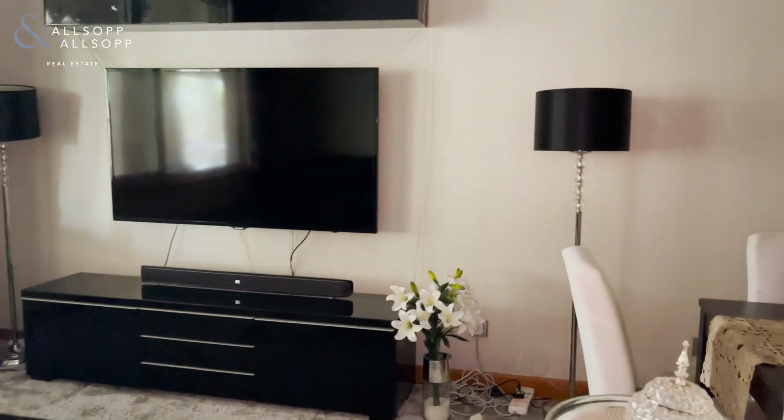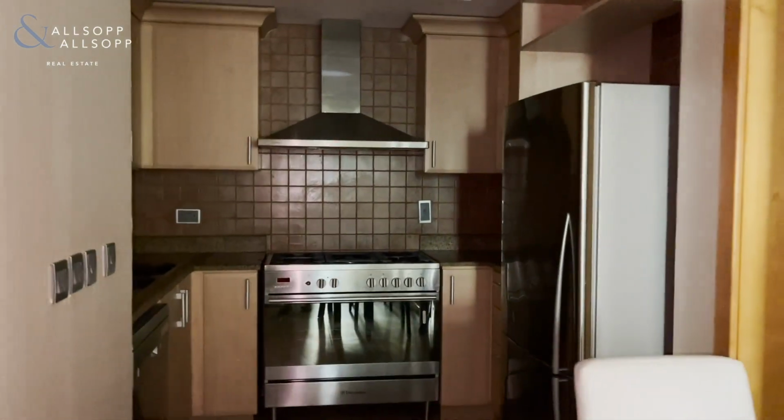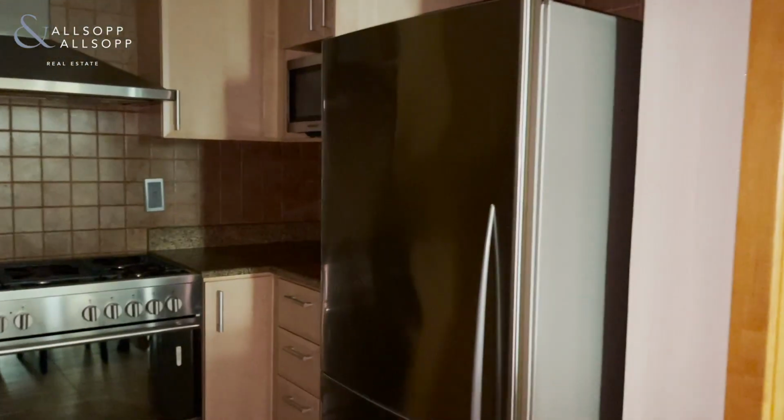To the kitchen, there's two entrances. So if you go around the corner here, you go straight into the kitchen. Fully equipped. Large fridge, microwave, stove, sink, and dishwasher.